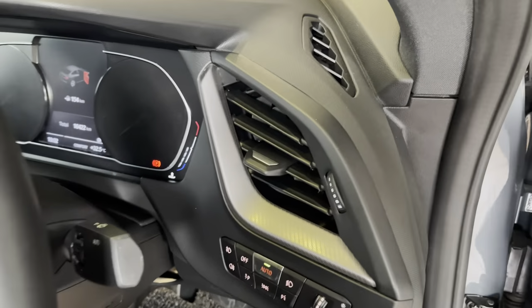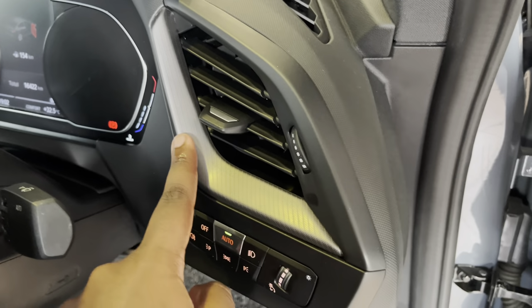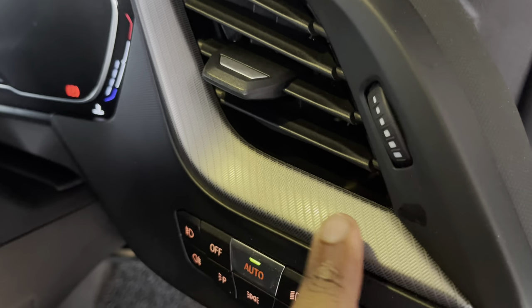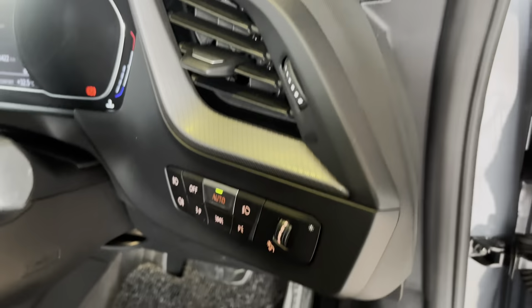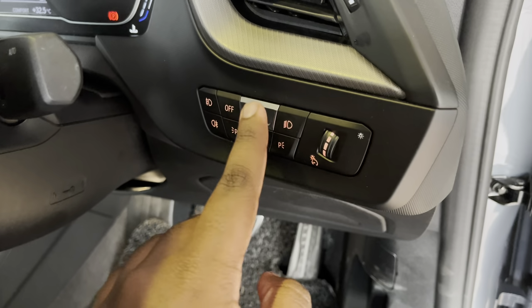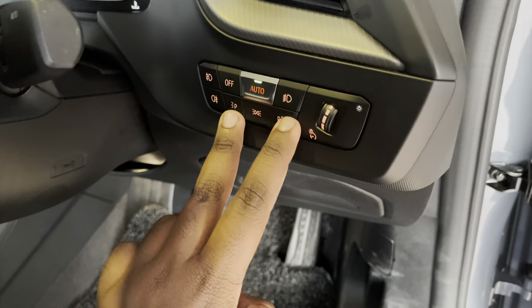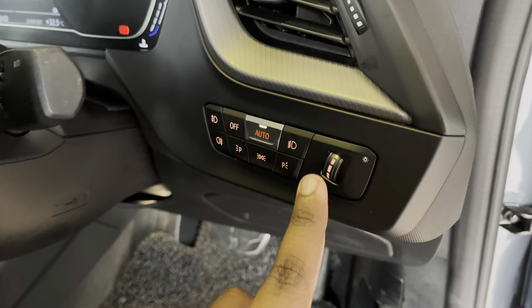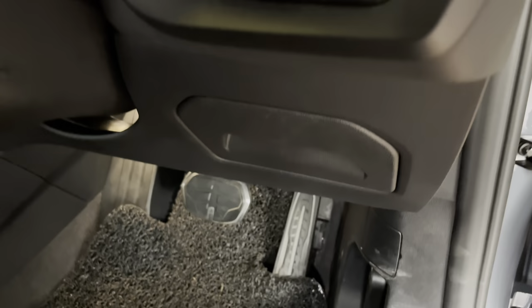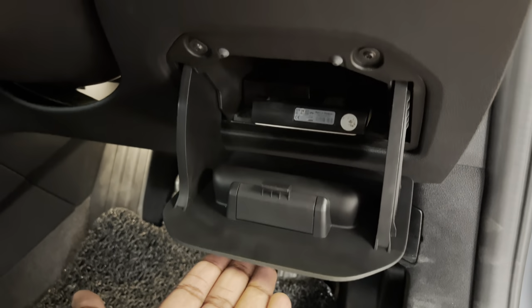So you get your aircon vent up there. This part is finished in the same aluminium finishing with the nice texture. As you can see, the brushed aluminium finish. This nice texture, similar to the one on the ambient lighting strip right here. So right here you have your headlight controls. You have your auto button. This button turns on the headlights, your small lights, your parking lights, button to turn them off, and it comes with front and rear fog lights as well. Interior brightness adjustment lever is right here. Down here, you get a rather deep storage area right there.